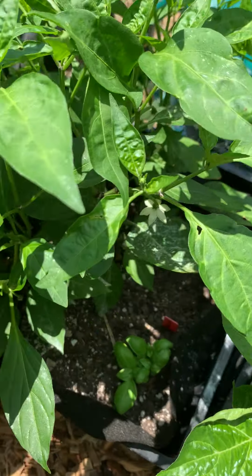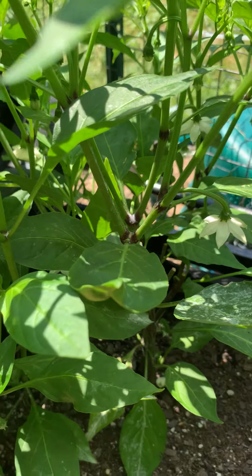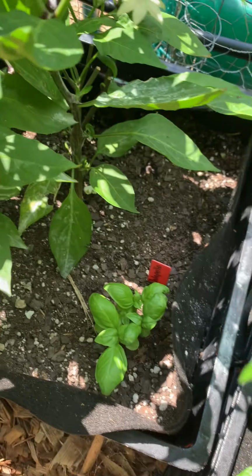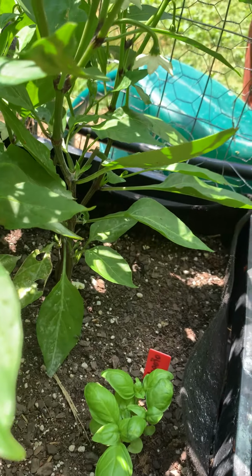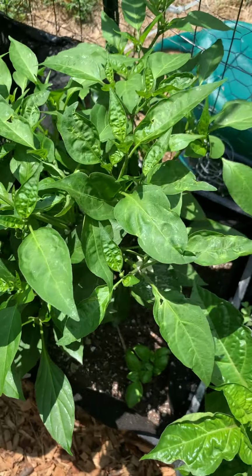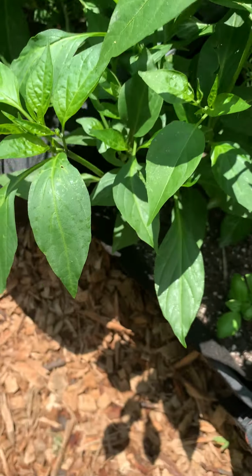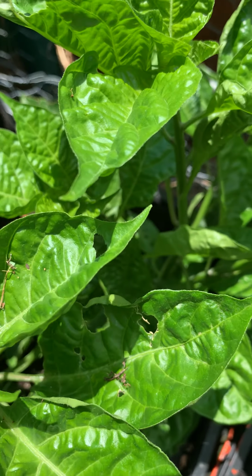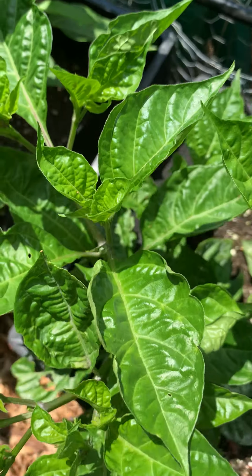Here are the jalapeno peppers and some basil I stuck in there. The jalapenos are flowering. I don't think I have any peppers yet. I see a lot of dried flowers, but I can't tell if they're attached to peppers just yet. So next week I should be seeing some actual peppers. And this, yeah, I don't see any bug damage on at all. These poor things, I think it's slugs maybe coming through and just eating at the leaves.